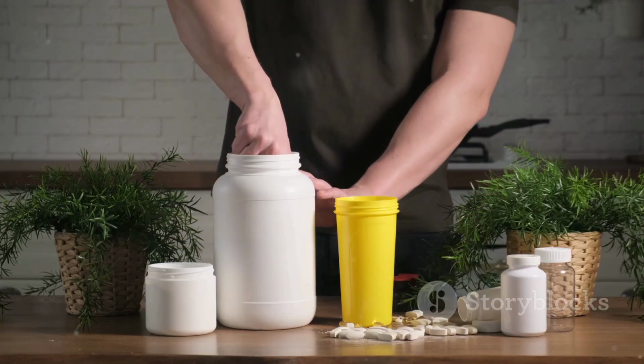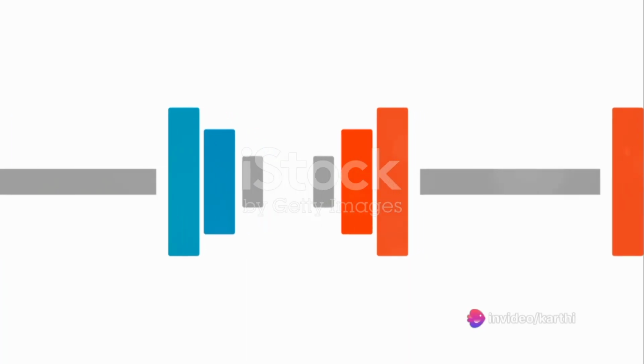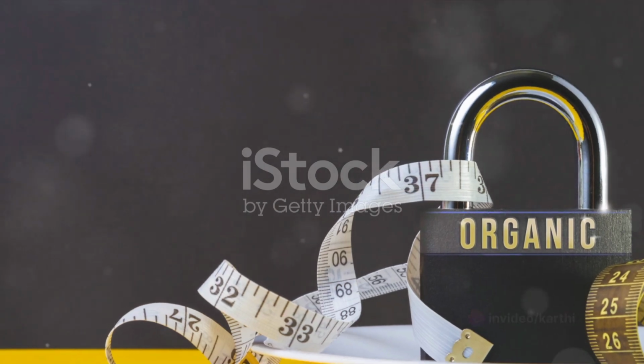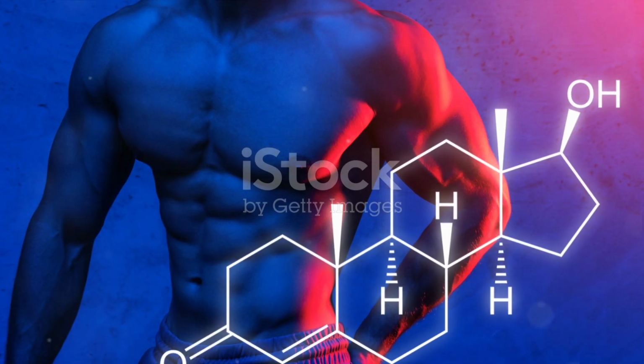Now, let's talk about diet. You're nailing your protein intake, staying hydrated, and ensuring a balanced diet. But then, you have a few days of indulgence. You skip your protein shake, opt for a burger instead of a salad. This sudden shift can throw your body off balance, and your muscle growth could stagnate.